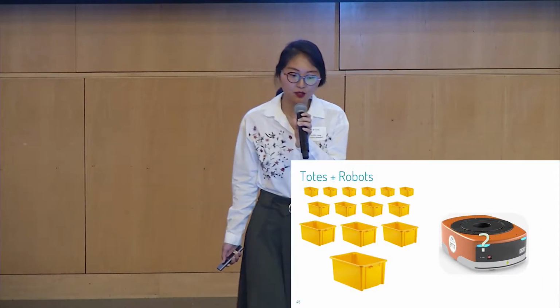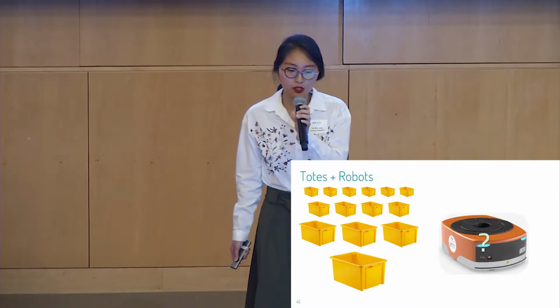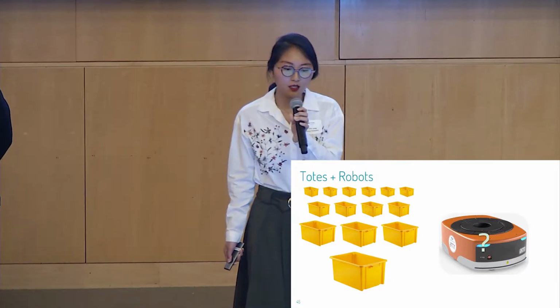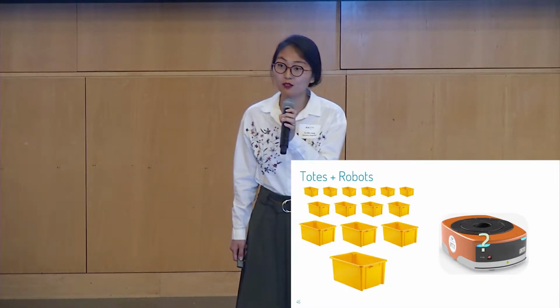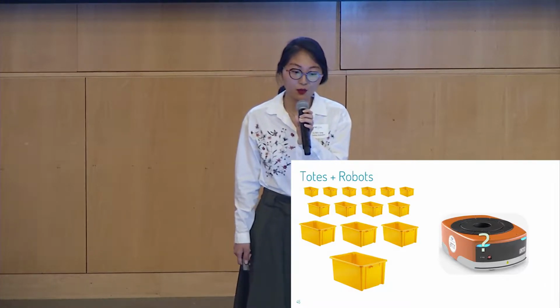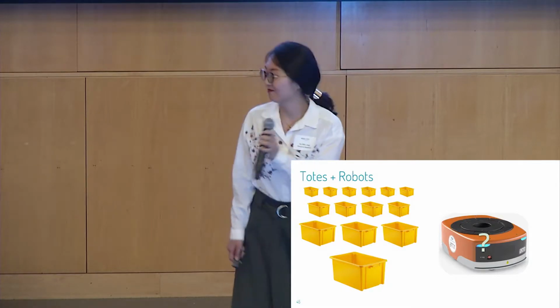Now, I want to introduce to you the challenge that Amazon presented to us at the beginning of the year. As we mentioned, there are thousands of items waiting for your click in an Amazon warehouse. Those items live in yellow-friendly totes, and they need a way to get around that warehouse to make it into that box on your doorstep. That's where our project comes in. We needed to come up with a robot that could store and fetch totes on demand.